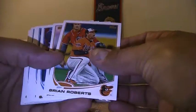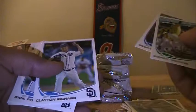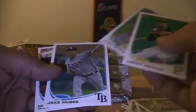Brian Roberts, Ricky Nolasco, Salvador Perez, Ian Stewart, Jonathan Papelbon, Ubaldo Jimenez, Asdrubal Cabrera, Chris Parmelee, Justin Smoak, Tommy Milone, Derek Norris, Scott Diamond, Clayton Richard, Rick Porcello, Alfonso Soriano, Gordon Mercer, Evan Scribner, Jake McGee, and Michael Bourne when he was with the Atlanta Braves. Awesome catch.